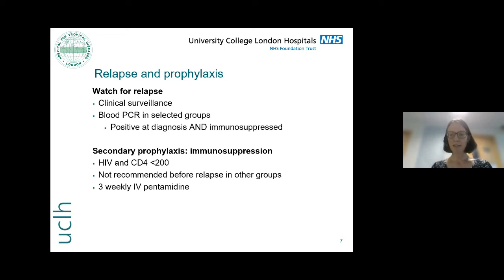Current guidance, including the American Society, is to give people living with HIV and with CD4 counts less than 200 secondary prophylaxis immediately after their first course of treatment, but all other patients to only give prophylaxis once they have relapsed already. Having said that, there's evidence that certain groups, for example, bone marrow transplant patients, have a very high risk of relapse, and so individual practice may differ, and obviously a lot of these decisions are made on a patient-by-patient basis. First-line prophylaxis is 3-weekly IV pentamidine.